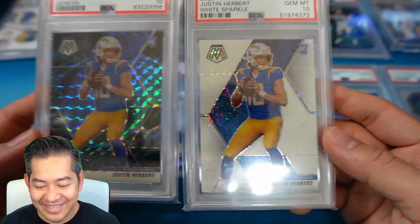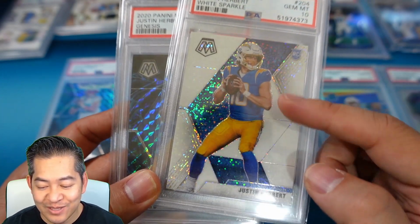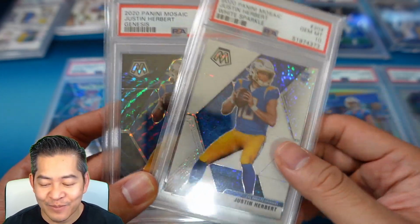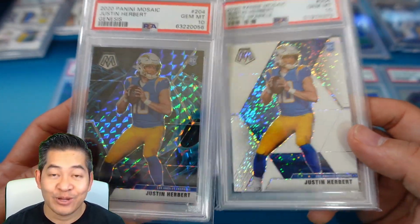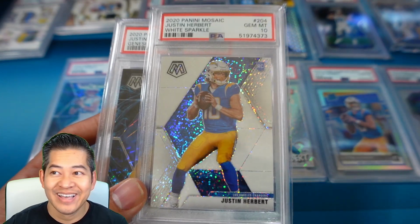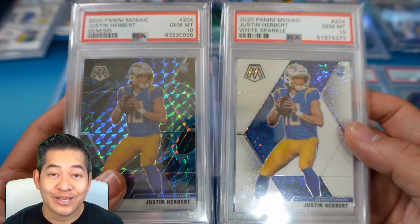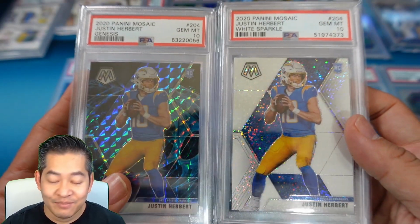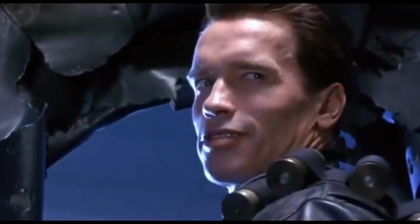Again, as you guys can see, Mosaic was one of my favorite sets last year. I really do like the Chargers unis in the powder blue and the yellow here. That's what they wore last night in the Monday night victory to go to 3-1. They should be 4-0. They got screwed by the refs one game against the Cowboys, but they're looking good, and Herbert is looking as good as ever. So invest in Herbert. It's still not too late, guys. Trust me.